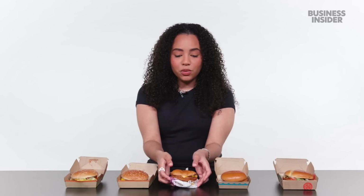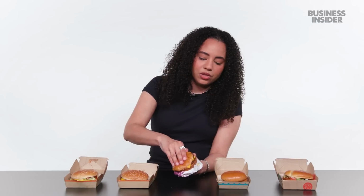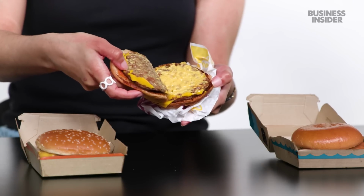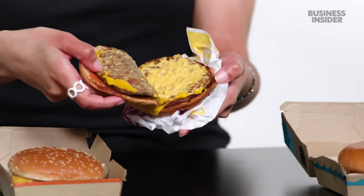The McDouble, which is my personal favorite burger at McDonald's. So here's what the McDouble looks like inside. It's 2 patties, a slice of cheese. It's got pickles, onions, mustard, ketchup. The patties are also more like smash burgers instead of the thick cut patties.